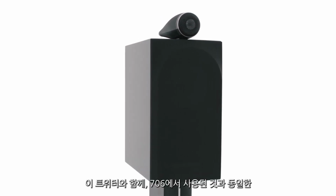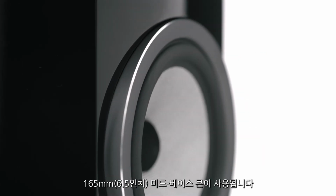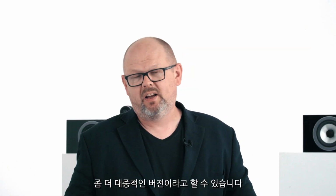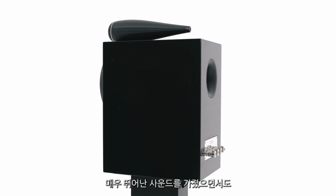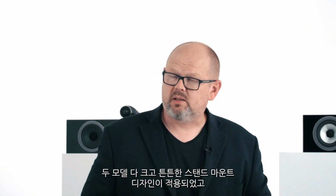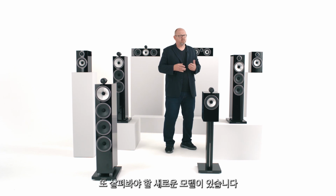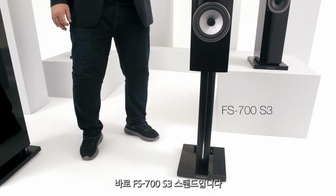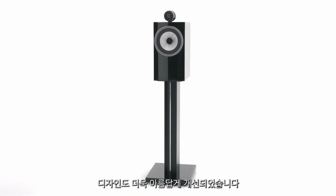Joining it is the same 165mm or 6.5-inch mid-bass cone as we use in the 706. The combination of the two is essentially a more affordable perspective on an 805D4, a very high-performance loudspeaker that's easy still to both afford and to fit into your home. Both models, as quite substantial stand mount designs, should of course be used with an accompanying floor stand, and we have a new model here too to go alongside them, the FS 700 S3, with both improved acoustic performance and, as you can see, improved aesthetics.